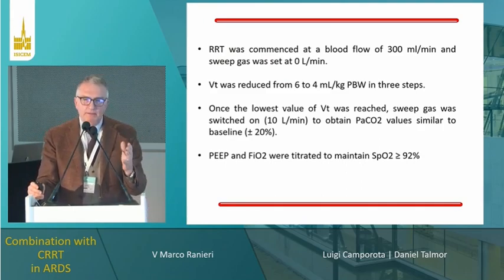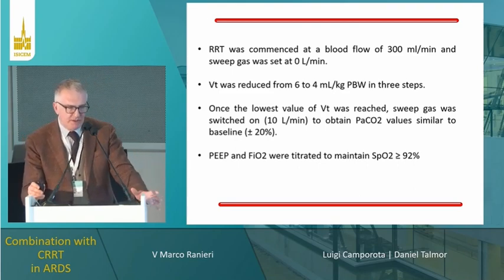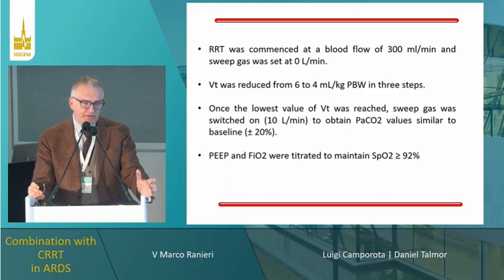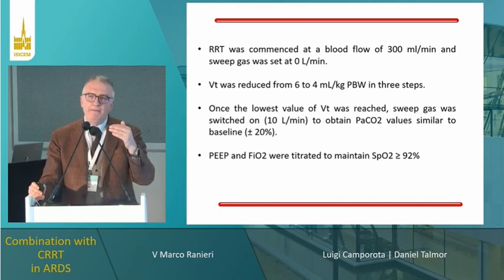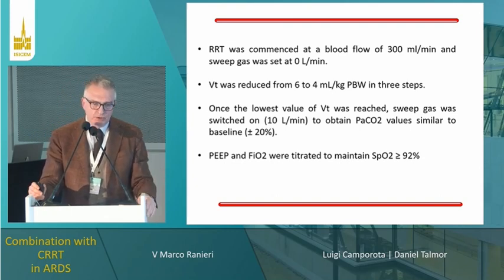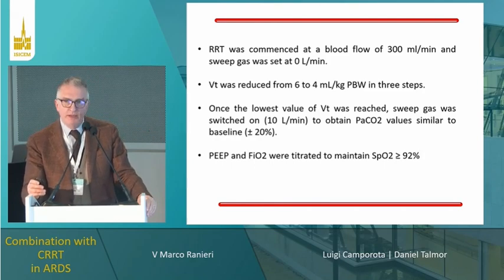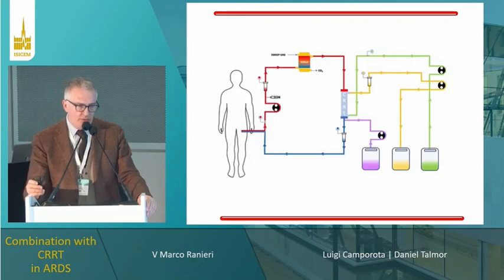Blood flow was set at about 300 ml per minute with the sweep gas set at 0 at the beginning, and renal replacement therapy was initiated. Tidal volume was reduced from 6 to 4. And then when the lowest value of tidal volume was reached, the sweep gas was activated in order to maintain a PCO2 level as close as possible to the one observed at baseline. And PEEP and FiO2 were titrated in order to maintain an oxygen saturation of about 92%.